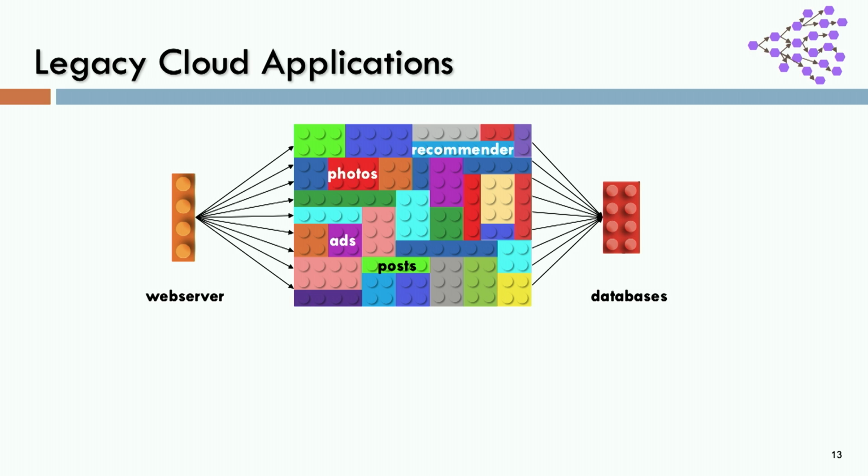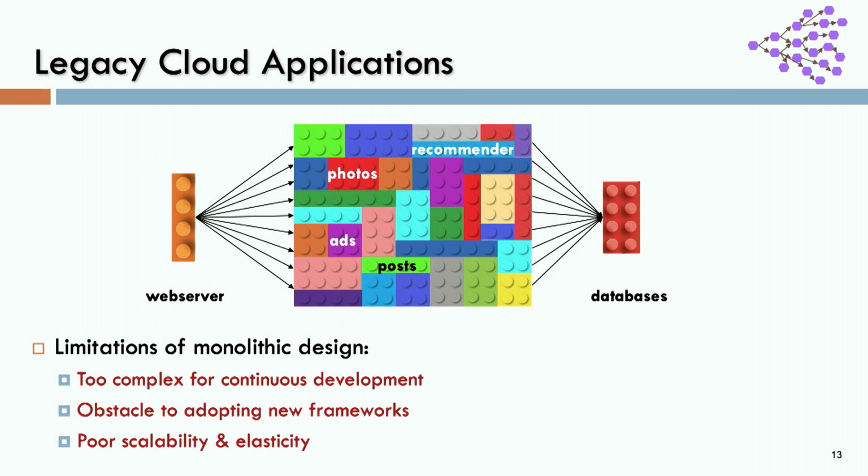And I should preface the discussion between monoliths and microservices by saying that the monolithic application design is perfectly fine as a first step. It's perfectly fine as long as your application is low in complexity and small in scale. Where this breaks is when the application becomes very large in scale and very high in complexity. The reason it breaks is that it makes it very difficult to continuously develop and continuously redeploy the application without making significant changes to your existing code. It also makes it quite difficult to adopt new frameworks. You're limited to whatever language or programming framework the whole application is written in.